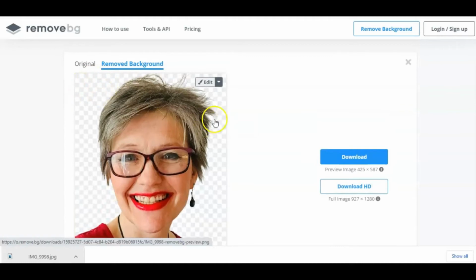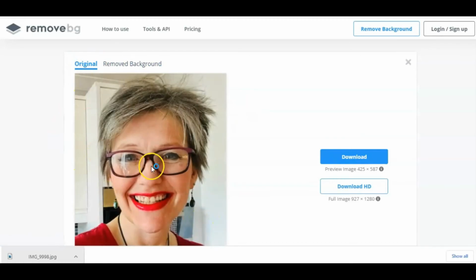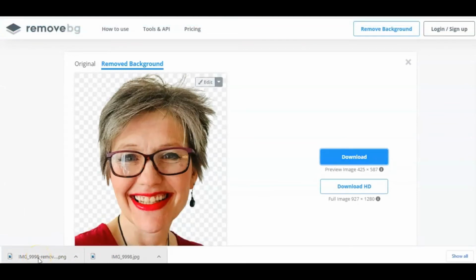You can see now that it's actually transparent. It's a transparent file at the background. So that was the original. You can see my oven and kitchen cupboards in the background, and then it removes the background. So it instantly removes the background for you, and then all you need to do is download it here, and then you've got the image with the removed background.